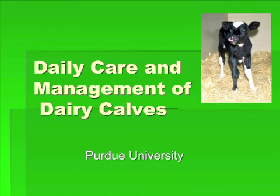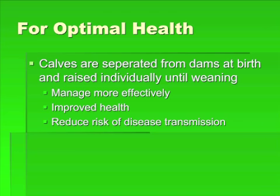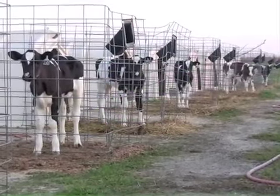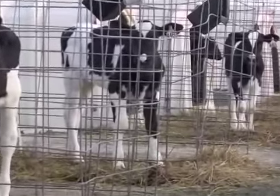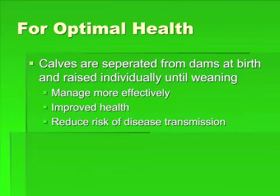Daily care and management of dairy calves is a specialized activity. In order to achieve optimal health and prevent disease transmission, it is recommended that calves are separated from their dams at birth and raised individually until weaning. To achieve success in raising healthy dairy calves, it is imperative that they receive colostrum within hours after birth, as failure to do so will compromise their future health and survival.